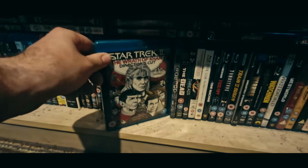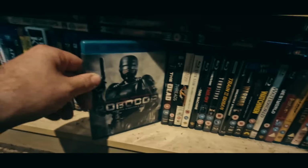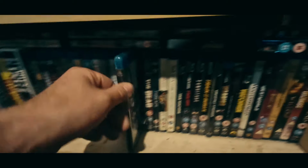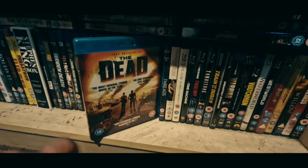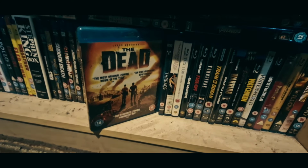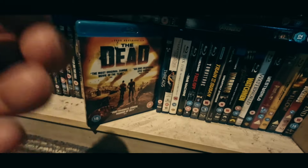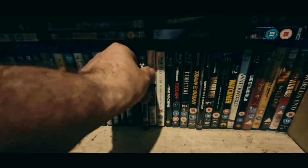Then we have Star Trek II, The Wrath of Khan, the director's cut. The Region A RoboCop, which is the director's cut. Then we have The Dead from the Ford brothers. This is a really good zombie movie. The second one I wasn't that fussed on, but this is a really good zombie movie. Feels more like the Fulci-esque type of films from the 1970s and 80s.